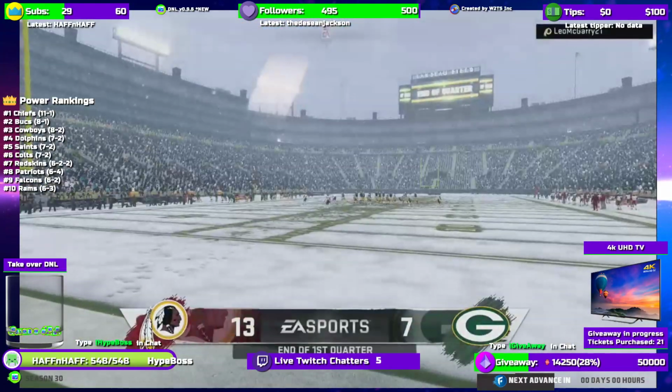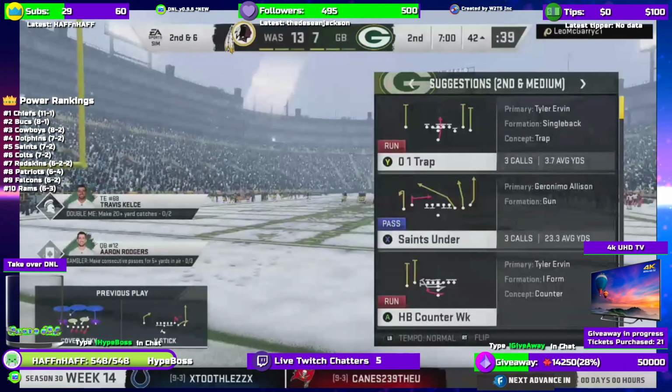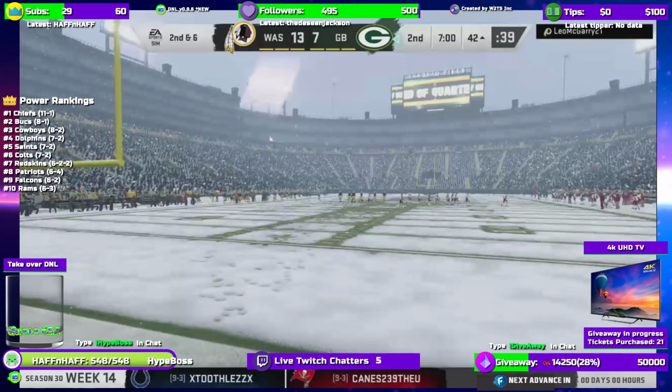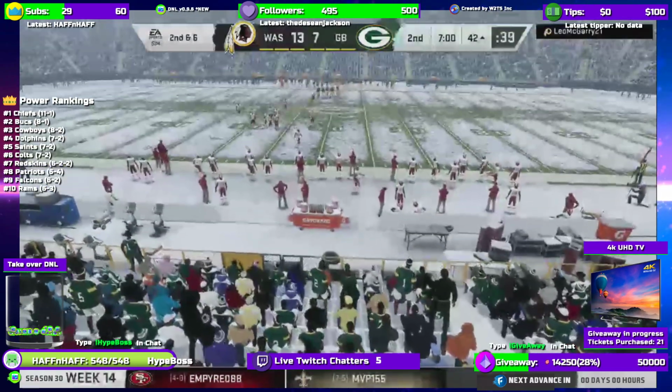We are in for a good one as we're through one on EA Sports. Back for the second quarter in Green Bay. It's the Packers in possession of the football as they are looking at a 2nd down and 6 coming up.